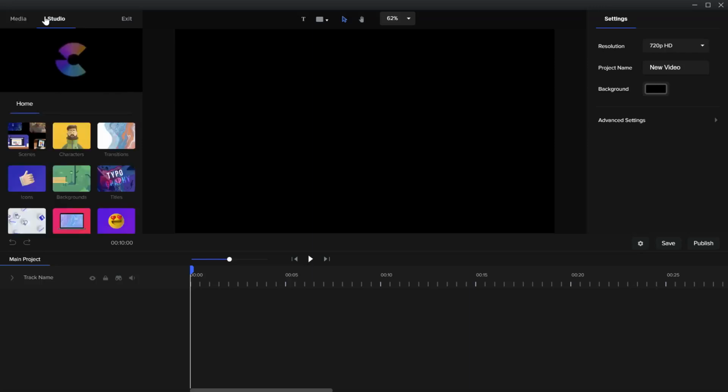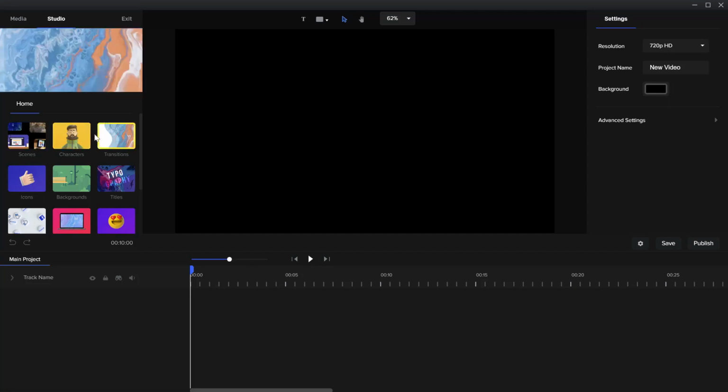Now this is your studio, and this is where CreateStudio becomes really, really unique. So what you've got is a range of different pre-created scenes that you can choose from, and these scenes can be added into this software, and basically what those scenes do is they allow you to construct and create a little world within the videos that you're creating, and I'll show you how those work. It's one of the major components of the software.